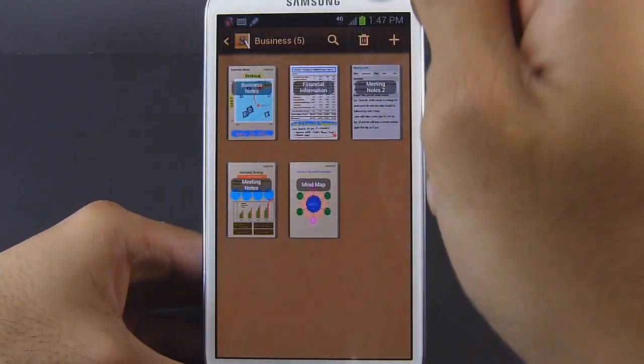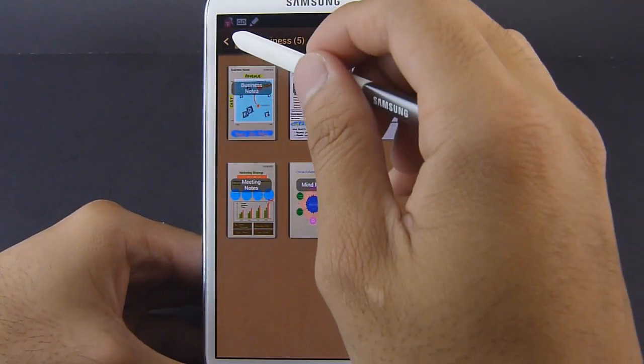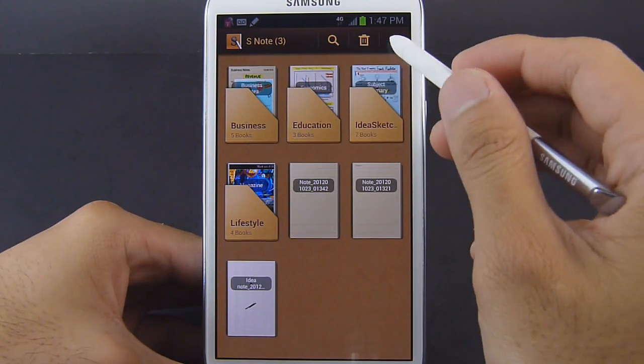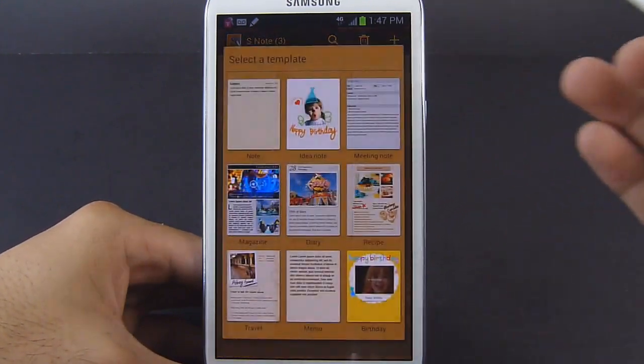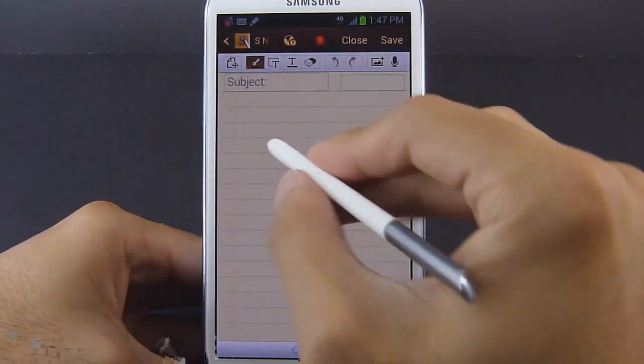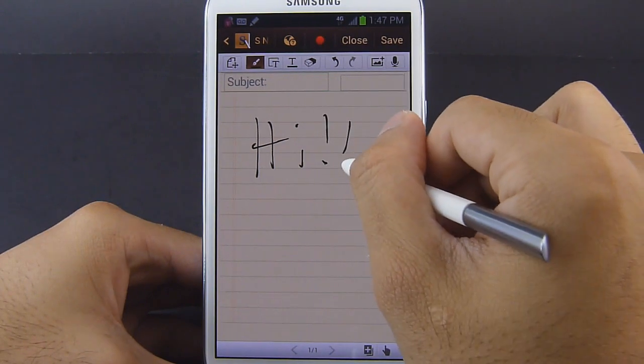With the original Samsung Galaxy Note, we were introduced to the S Pen and its various functions, but with the Note 2 here, it's been extended and enhanced, and we'll quickly show you some of the new features it has to offer. First and foremost, in terms of productivity, again, we have the S Note application, which is great if you're going to be jotting down notes, if you want to write something, or if you just want to doodle around, which is pretty nice.